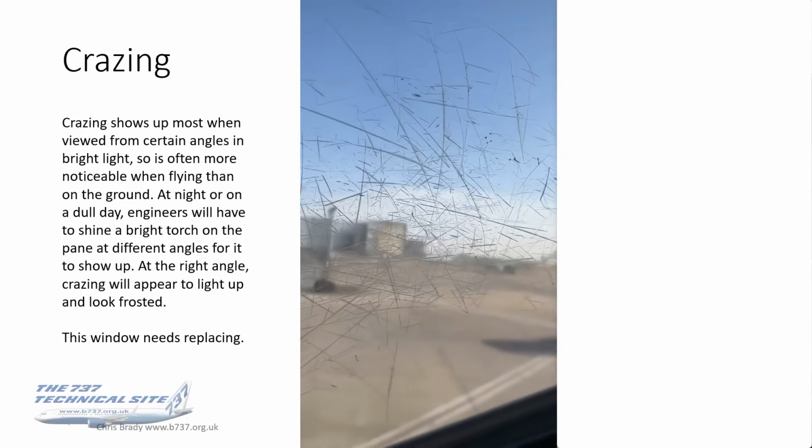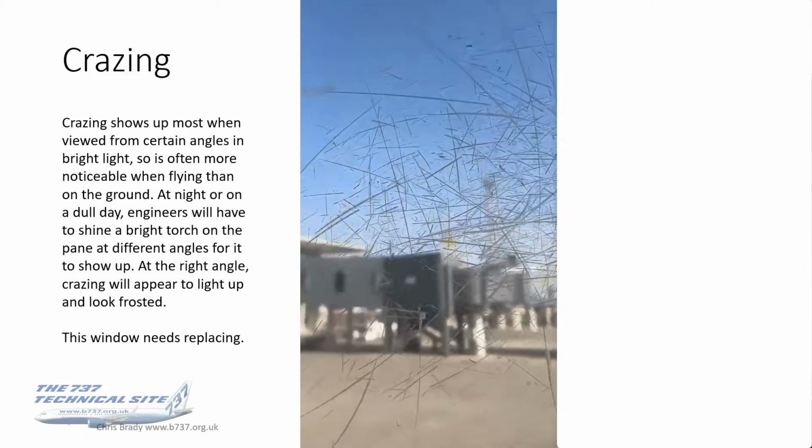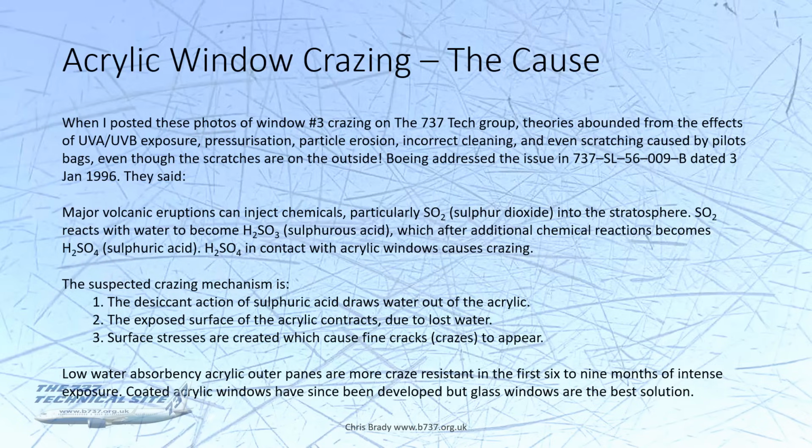As I say, the engineers will shine the torch at different angles to make the crazing show up, and clearly this one needs replacing. Now, what is the cause of it? When I posted these photos on the 737 tech group, the theories that came in were many and various.